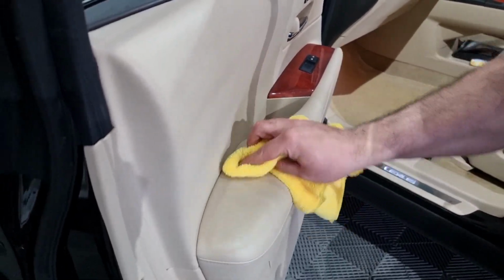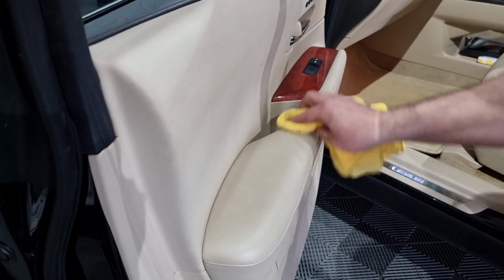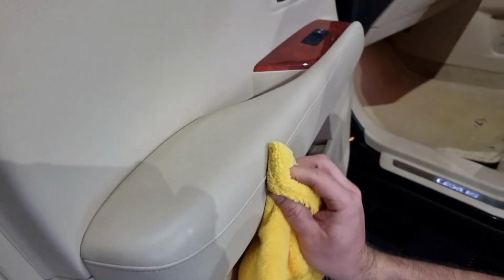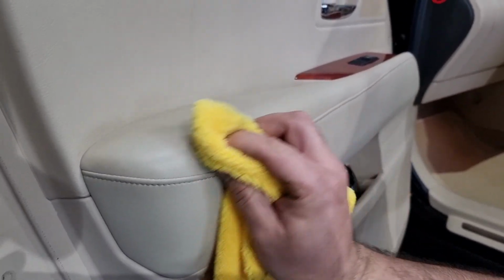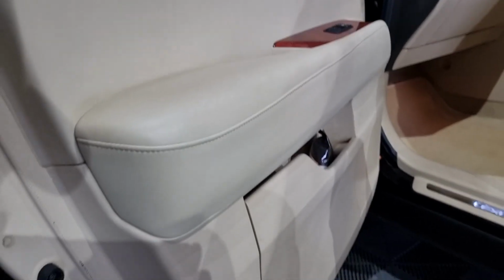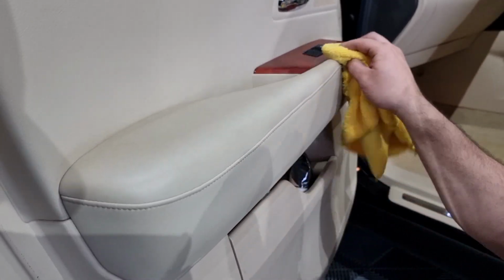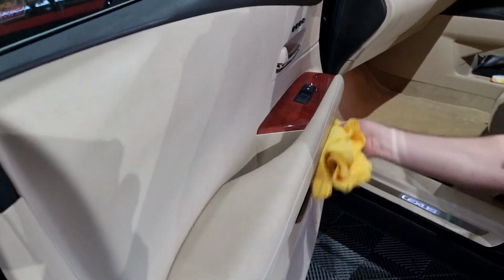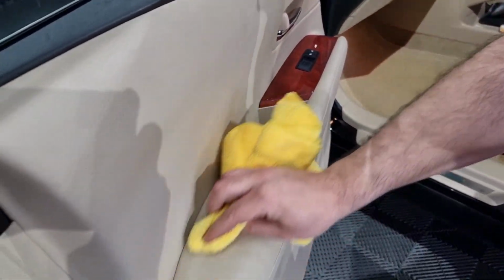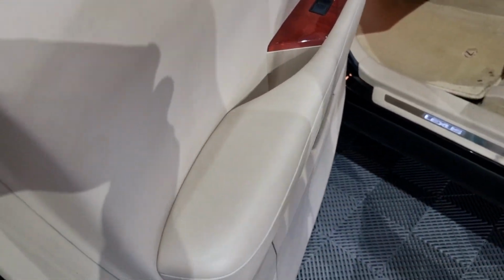And just work it in there. I don't know if the camera shows it, but I can immediately see that IGL Leather is actually lifting a lot of dirt, which is fantastic because it means we're giving the customer something better than what they have booked for, and we're saving some time. So that's the armrest.